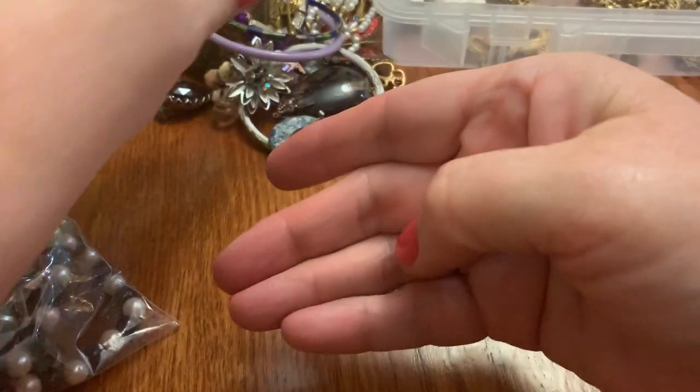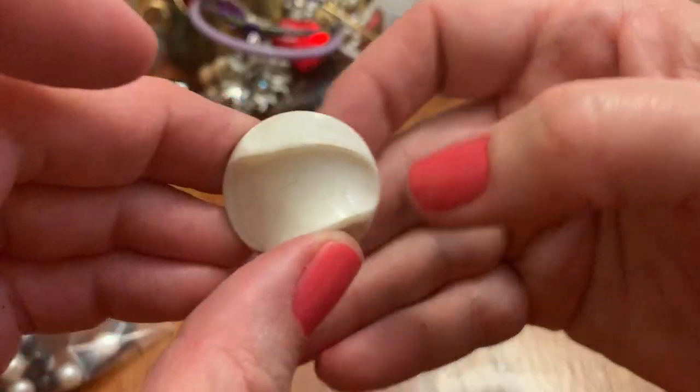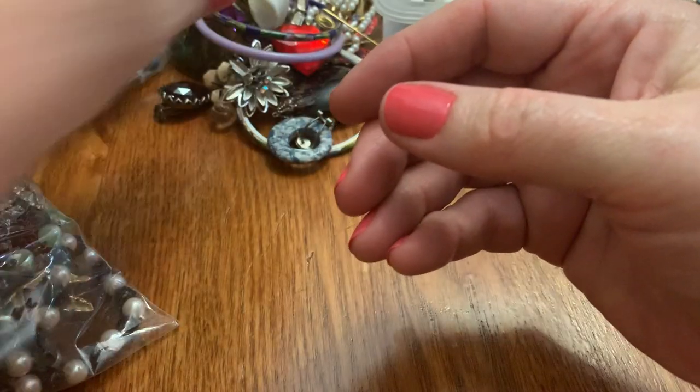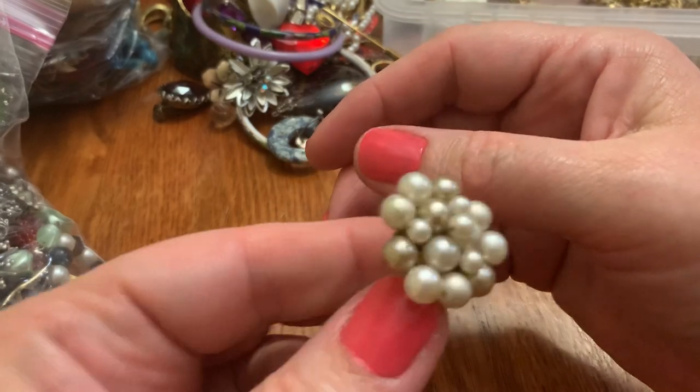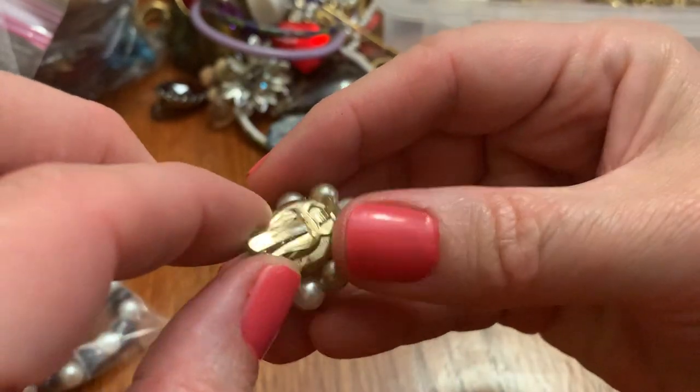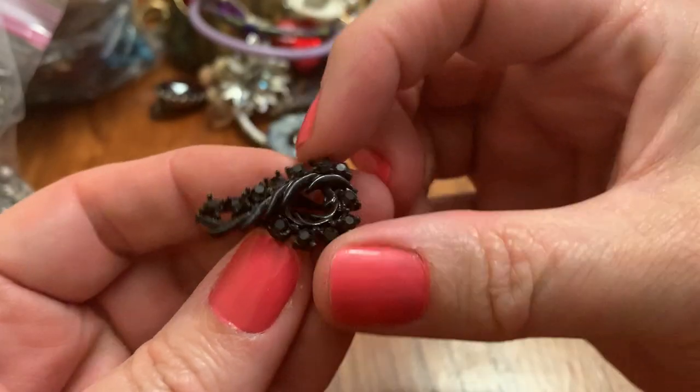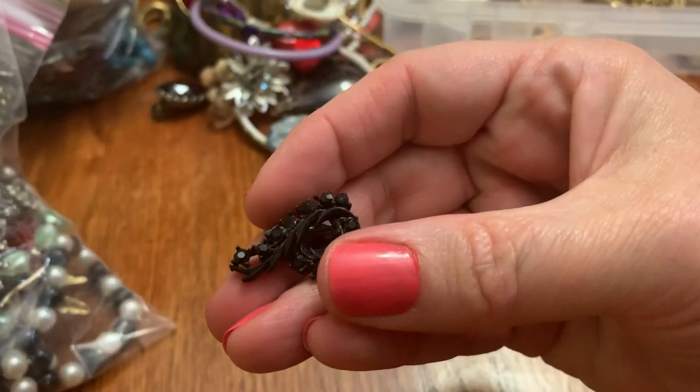Oh, red rhinestone heart. This is the other plastic one that said Germany. Dirty. Oh, wow. And this one that said Japan. Oh, this is cool. Let me see if I have the other one.